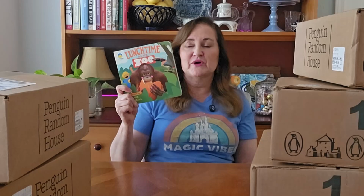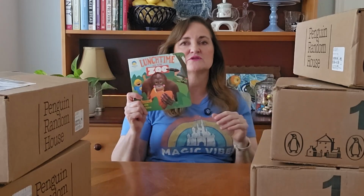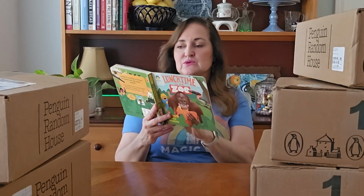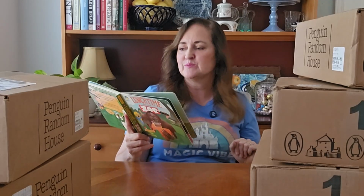This one is a board book called Lunchtime at the Zoo, and it's Candlewick, which I love, an imprint of Penguin. That's my favorite children's books, in conjunction with the Smithsonian. It's the National Zoo, which is a Smithsonian institution, I believe. Yeah, Smithsonian's National Zoo in DC. So it has pictures of the different animals at the zoo and what they eat. Now, I do love that. I love me a little nonfiction in my board books.